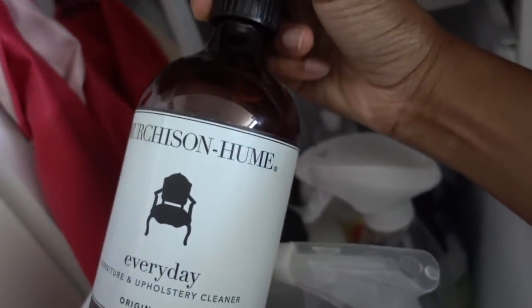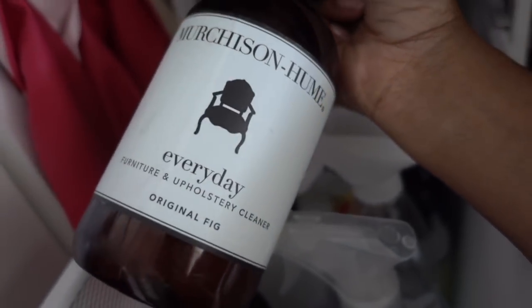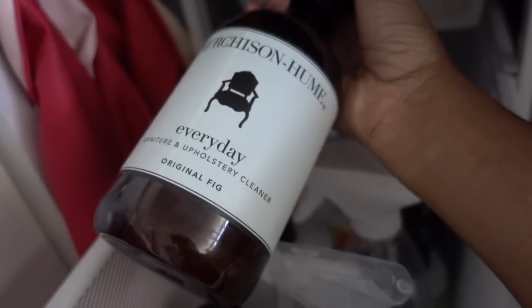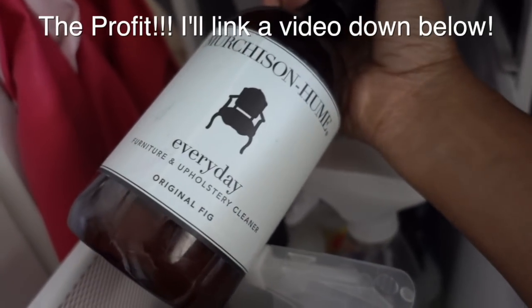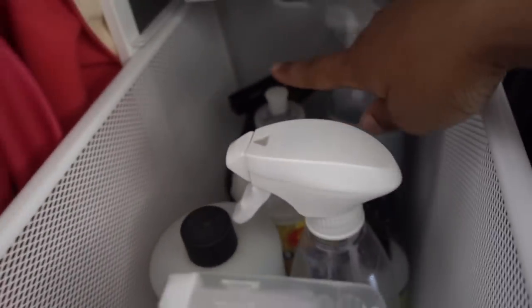And we also have this Murchison-Hume upholstery cleaner. By the way, I think this company was on a show. What's that show with Marcus? Oh, I forgot the show's name. I will link down below. Interesting company. Anyway, I'll let you guys check that out.